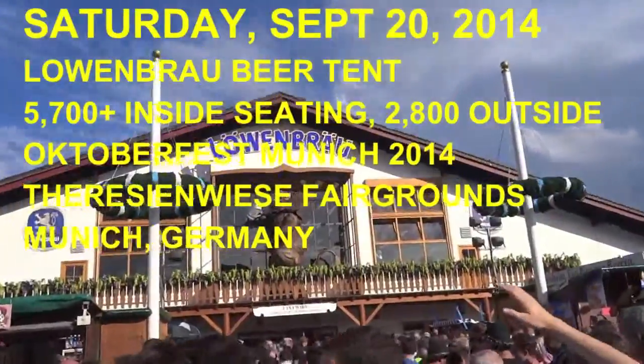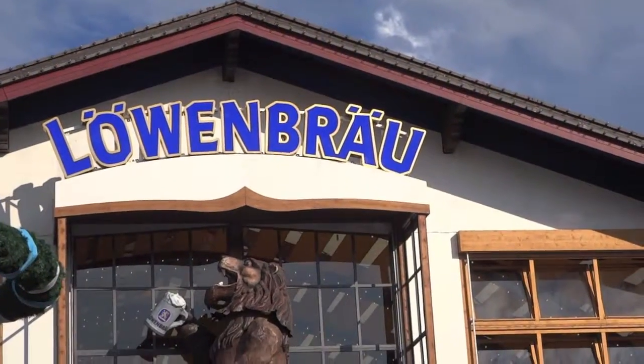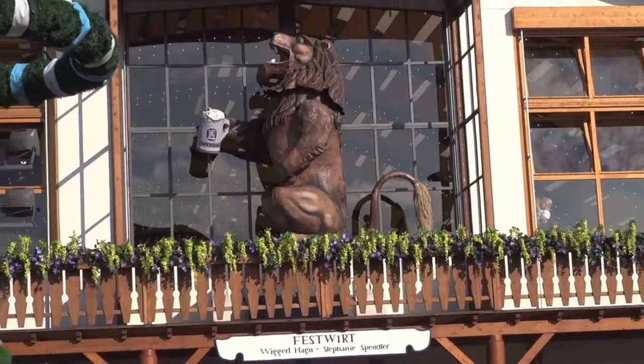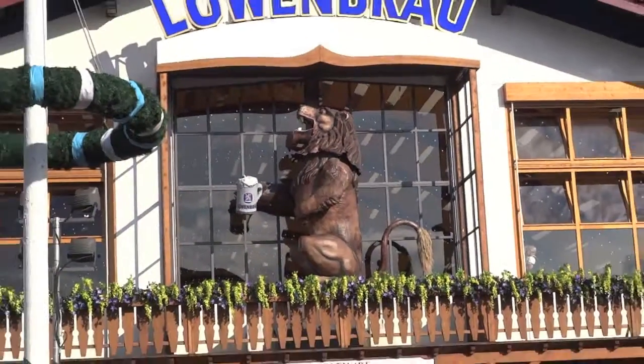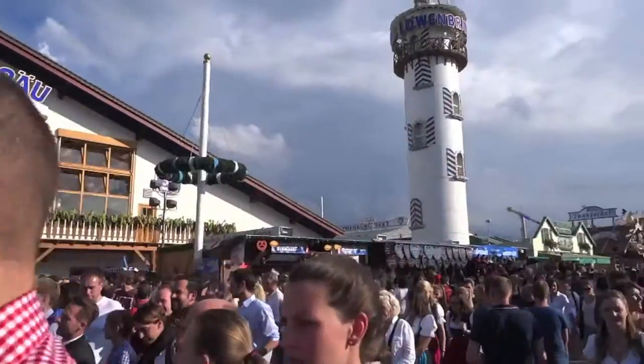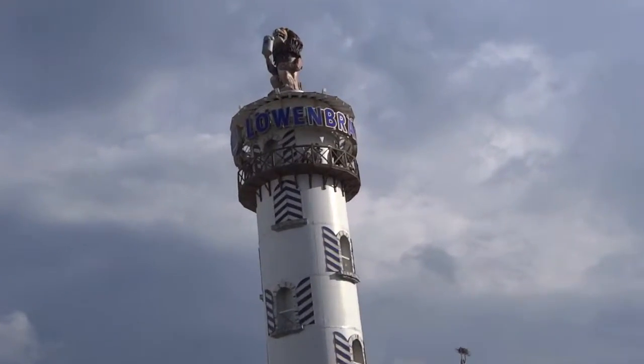The Lowenbrau Beer Tent is the world's first beer tent. It seats about 5,700 inside. As you can see, you have a line there with the mug that moves. And over here in the tower, you have a moving line at the top.